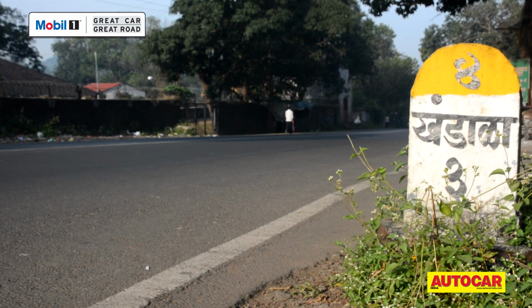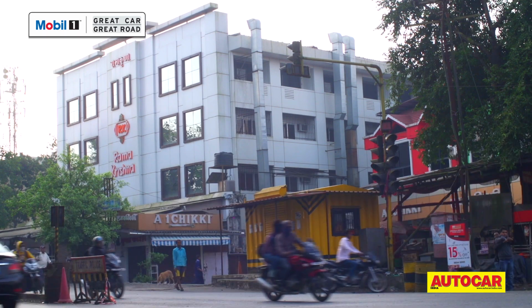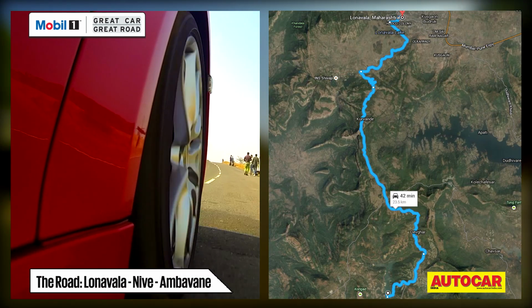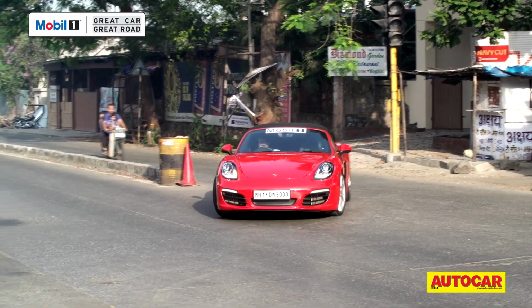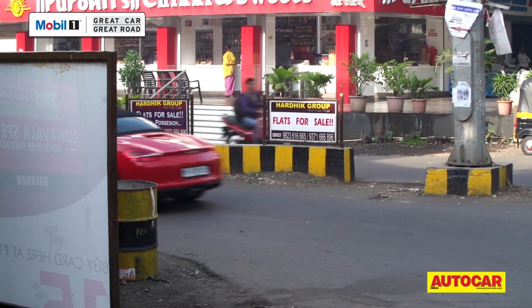Lonavala, yes, is the hill city that's famous for its chikkis and promises a fantastic drive. That's if you head 25 kilometers down the Aamby Road, or what it is more commonly known as, the Aamby Valley Road. It's not rocket science. Enter Lonavala, make your way past the Chikki market.